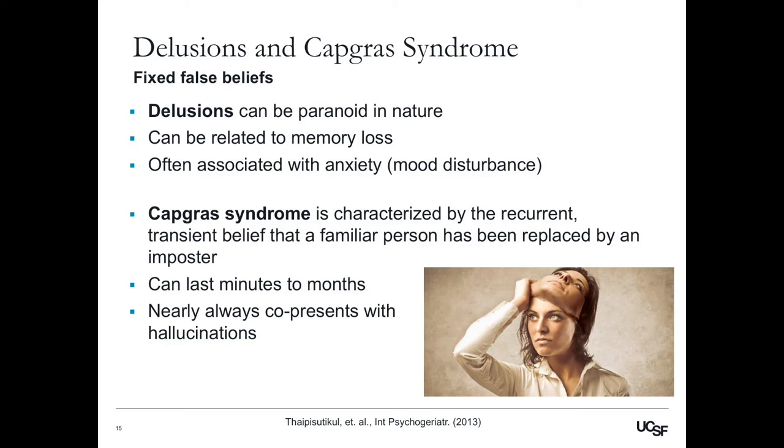Delusions and Capgras syndromes are both delusions. A delusion is a fixed false belief. A lot of times the delusion can be paranoid. So for example, our patients may believe that someone's stealing from them. They may believe their spouse is cheating on them or that someone is out to get them. So they can often be paranoid in nature.